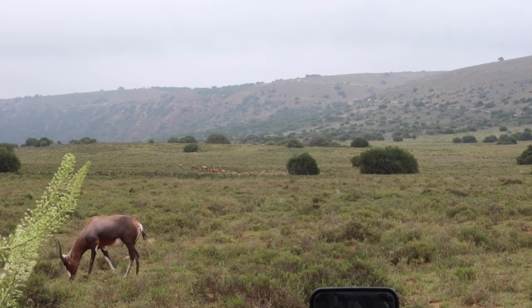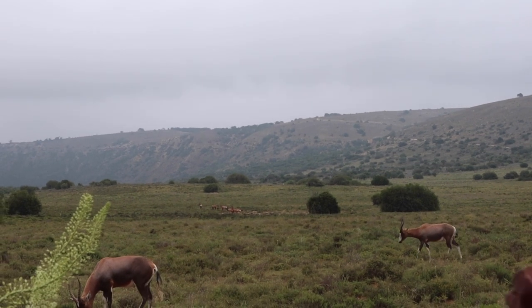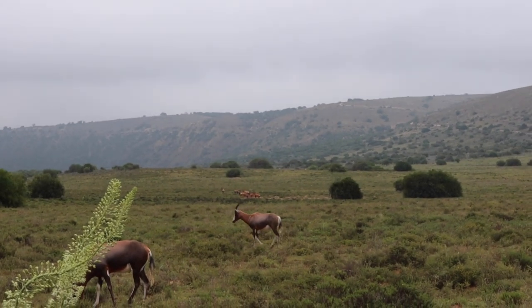A blesbok. So bles is Afrikaans word for bald, meaning bald buck. And it gets that name from that little spot, that brown spot in that patch. So we're on our last drive and we have stopped for our coffee break with the giraffes. This is absolutely amazing. I think this is maybe my favourite coffee stop. It's so cool to be so close to them.